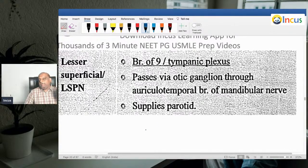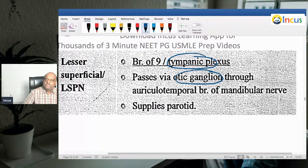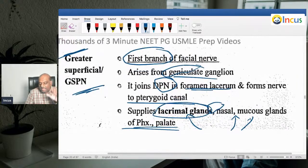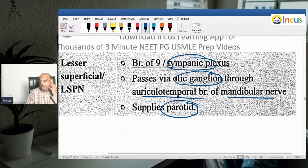Whereas the lesser superficial petrosal nerve is a branch of the tympanic plexus, the glossopharyngeal. It passes via the otic ganglion through the auriculotemporal branch of the mandibular nerve and ultimately supplies the parotid. Who will supply the parotid? Lesser superficial petrosal nerve, you should remember glossopharyngeal. Greater superficial petrosal nerve, you should remember geniculate ganglion and the facial nerve. Lacrimal glands, greater superficial petrosal nerve. Parotid gland, lesser superficial petrosal nerve. That is what you have to ultimately remember.